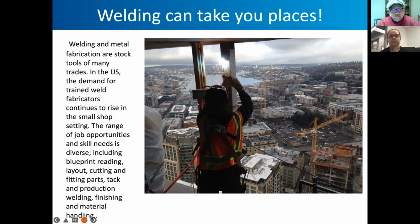In the US, demand for trained welders and fabricators continues to rise, especially in small shop settings, which we've been seeing a lot more recently. The range of job opportunities and skills needs to be diverse. That includes blueprint reading and layout, cutting and fitting parts, tacking and production welding, and some finishing and material handling. These are all things and subjects that we touch on here in our main campus program up at South Seattle. Doug, do you want to add on to that?